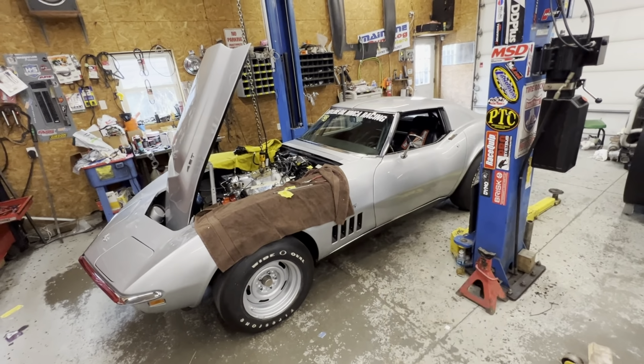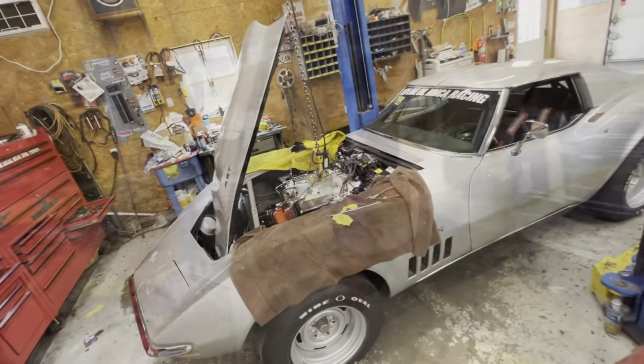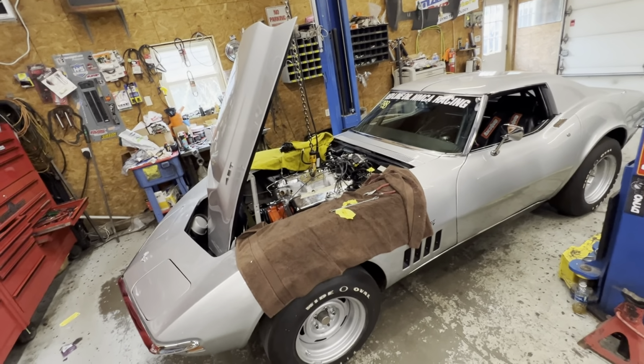My mom actually drives this car and races it in the same class that we run the 67 in. This is a 512 cubic inch big black Chevy. This thing is gonna be a high revving big black Chevy. I mean, we're gonna rev it to probably somewhere around 9 grand.